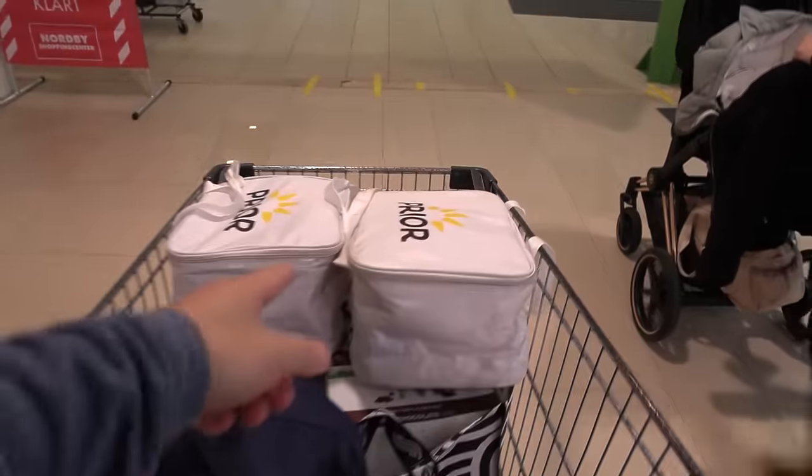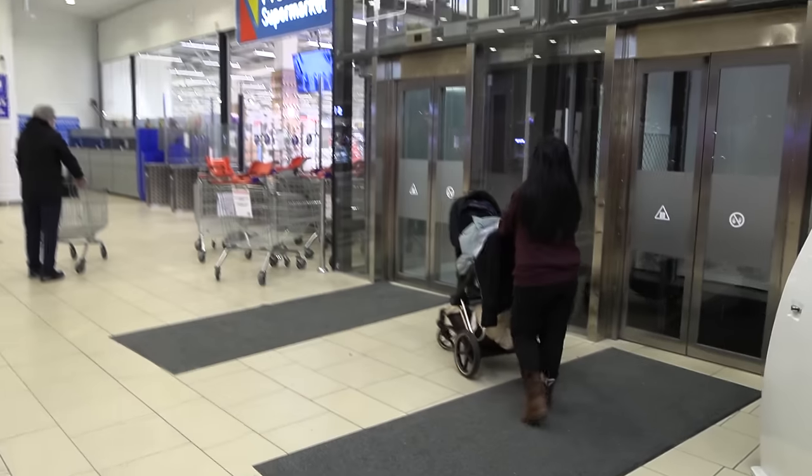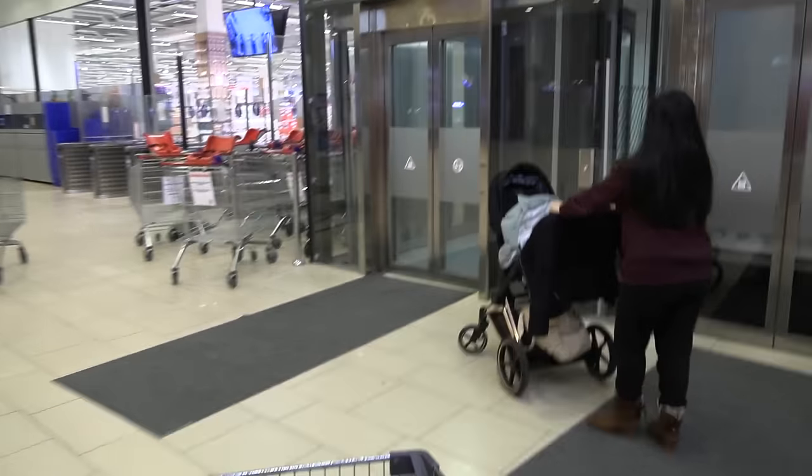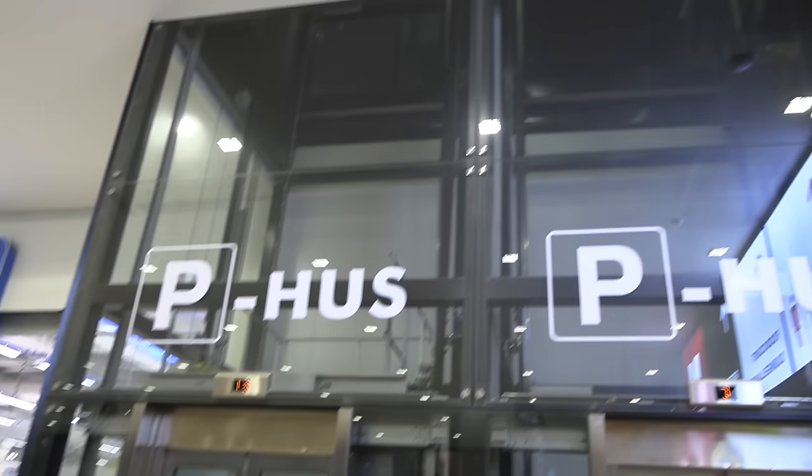All right, we are done. We have some stuff in cooler bags here. And then Isabel prefers to sit in the shopping cart like this. She doesn't like this anymore, and she gets fed up being in the stroller there. So okay, let's go. Car is up there somewhere.